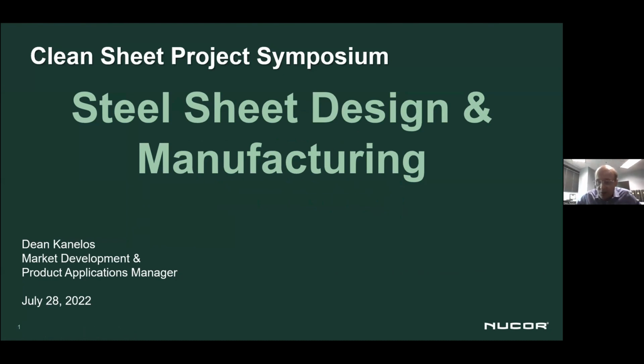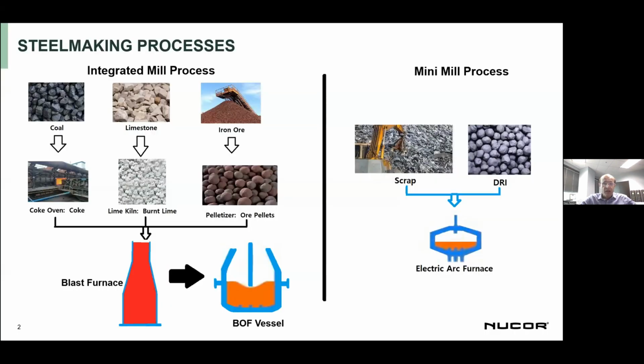Hi, I'm Dane Kanelos with Nucor, and I'll be giving a presentation on steel manufacturing as it relates to the scrap supply. First off, in the steelmaking process, there are two basic types of steel manufacturing: the integrated mill process and the mini mill process. In the integrated mill process, coal goes through a coke oven and is fed into the blast furnace, and you also have limestone, which is converted into burnt lime in a kiln and then fed into the blast furnace, as well as iron ore.